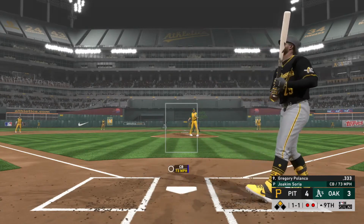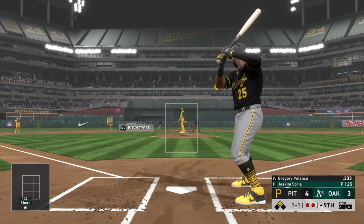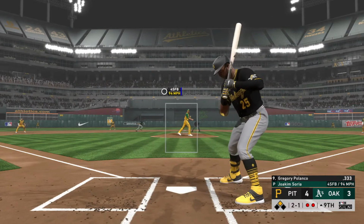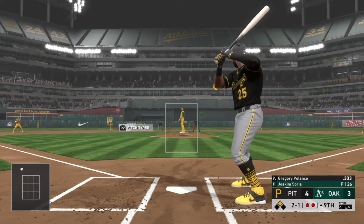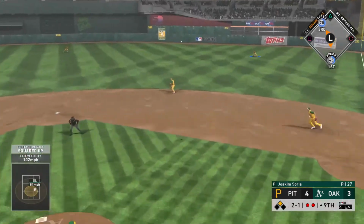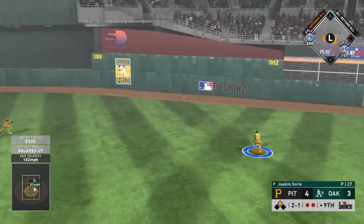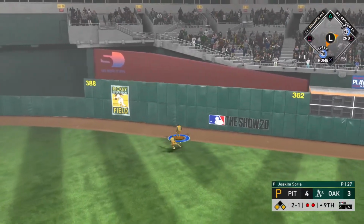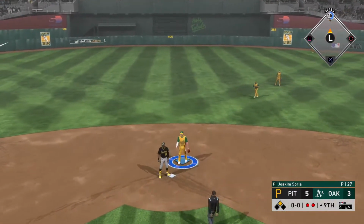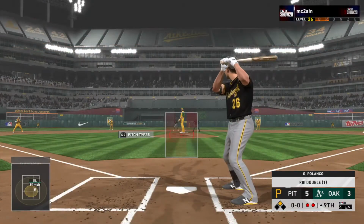Breaking ball. That's in the dirt as he takes a ball. 2 out here and a runner at second. Two balls and a strike. Count 2-1. There's a ball into right center field. That's going to be a base hit. And this will get all the way to the wall now. Throw to second, but he's in there as a run will score on the play as well.